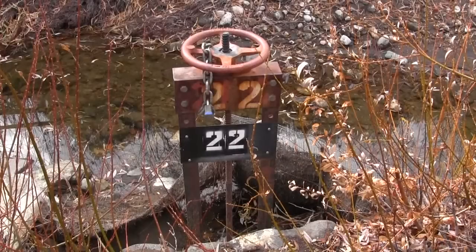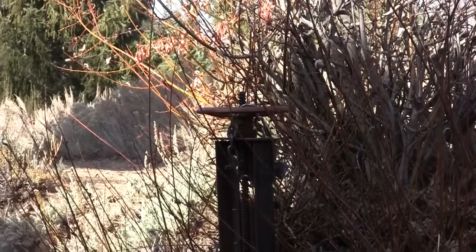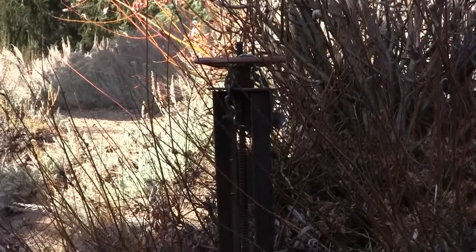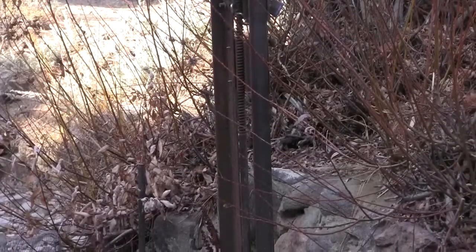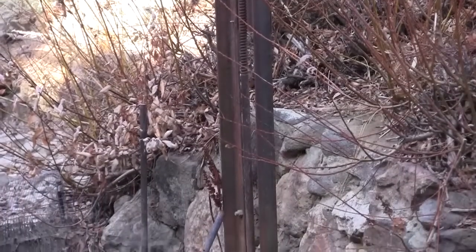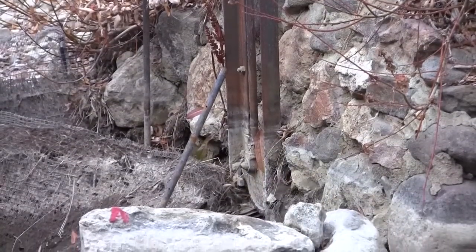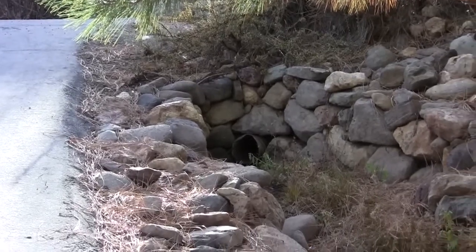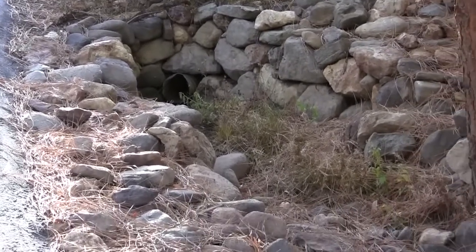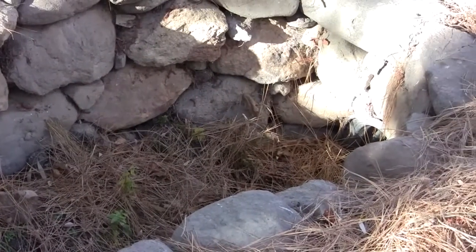5 valves are used to take water off Steamboat Ditch. This water feeds Alum Creek, its tributaries, and the ponds throughout Collin Ranch. Seen here, valve 22 is used to release water into Alum Creek. This is where valve 22, shown earlier, drains into Alum Creek.